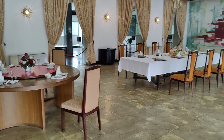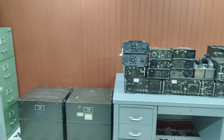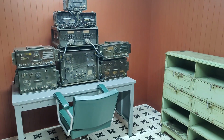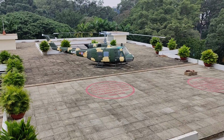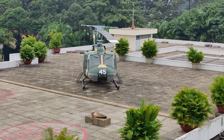All fascinating stuff. For me, the most interesting parts are the basement with its telecommunications centre, war room and warren of tunnels, and the roof where the lone helicopter sits to commemorate the evacuation when the North Vietnamese army tore down the gates.